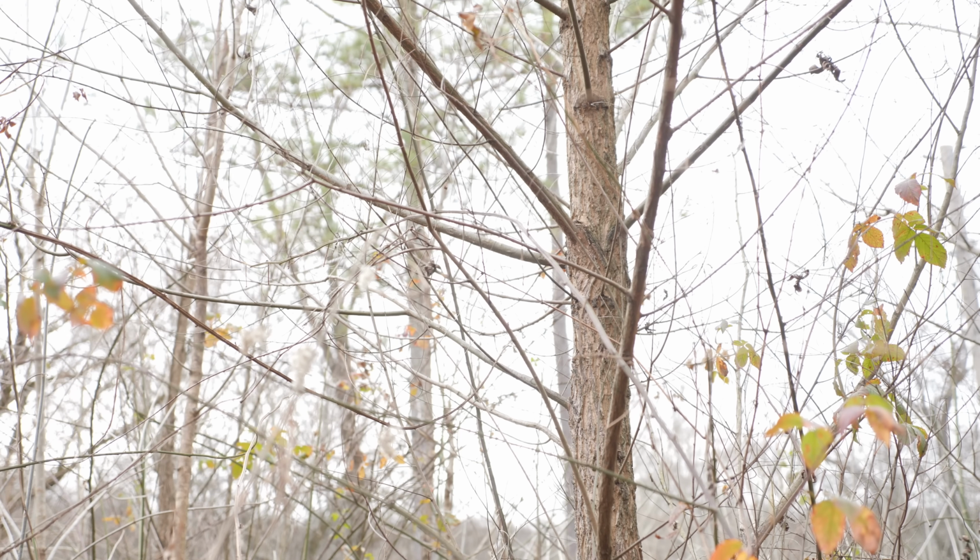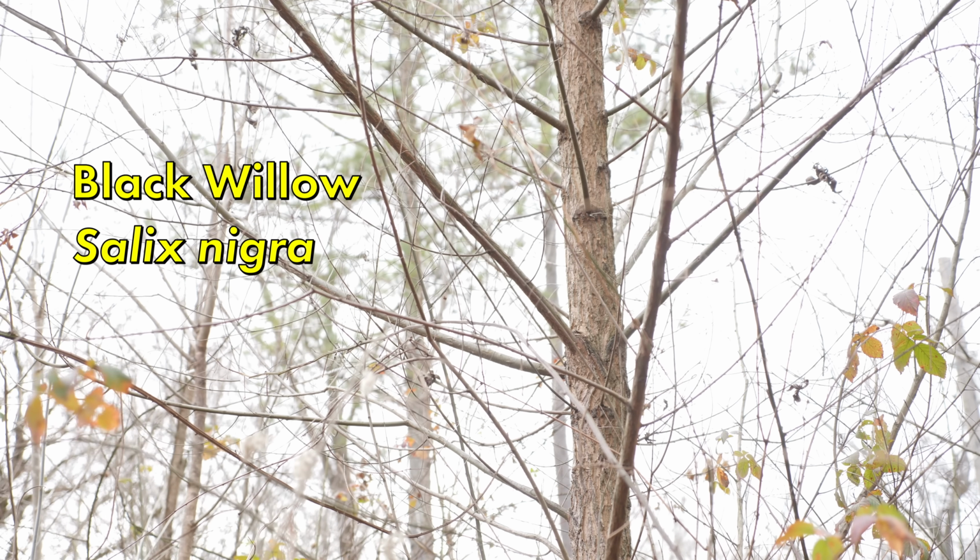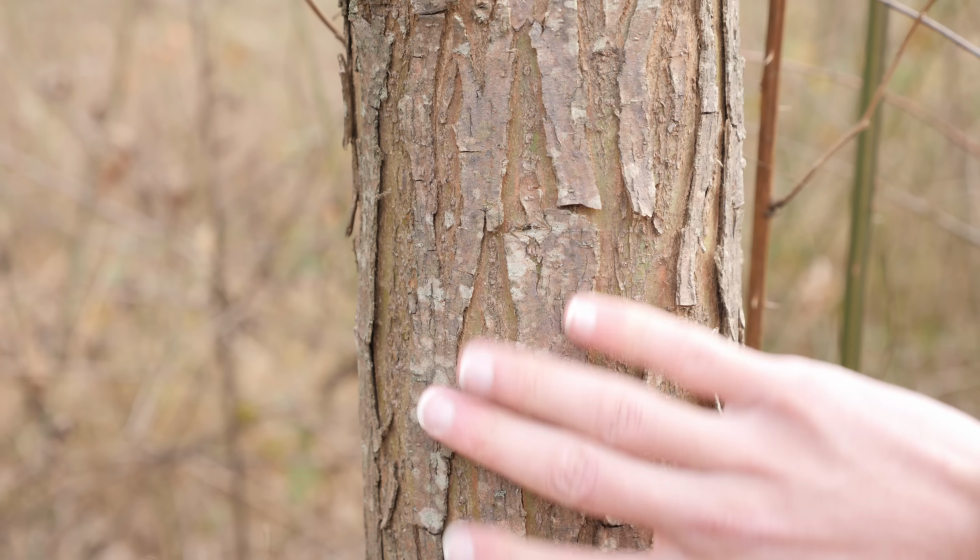With that, let's move on to the next one, and it's a tree that I think you may have heard of. This is black willow. When I say bark medicine, likely one of the first trees that comes to mind is willow. It almost sounds natural to say, willow bark. When we're talking about the uses of willow, many will first think of pain.